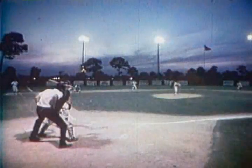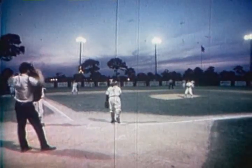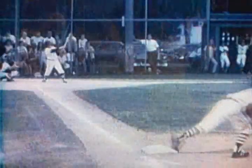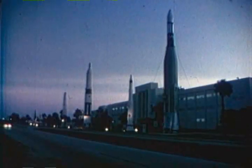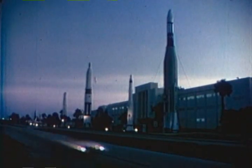Little League baseball is a favored recreation throughout the Cape Kennedy area. There's a nearby game underway almost every evening of the spring and summer. Here, midway between Patrick Air Force Base, headquarters for the Air Force Eastern Test Range, and Cape Kennedy, America's best-known launch site, the evening traffic flow is normal.